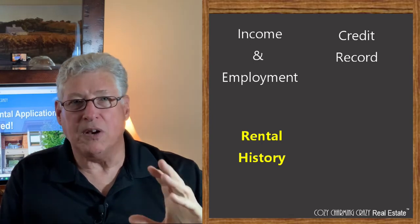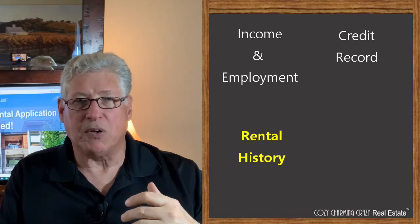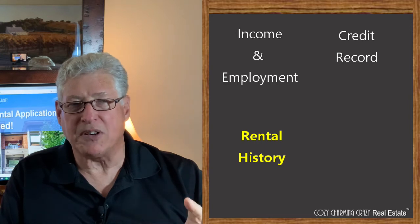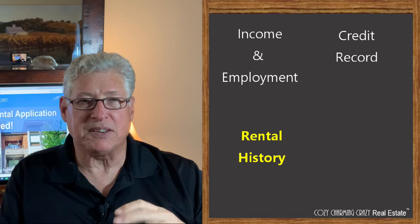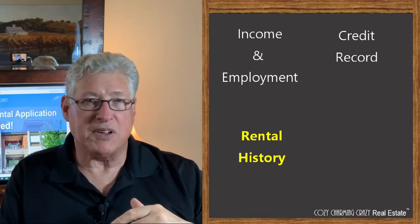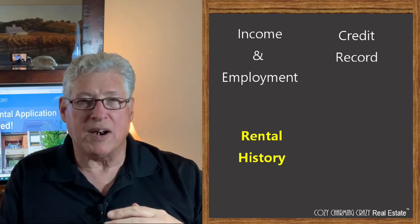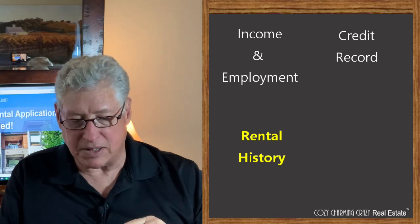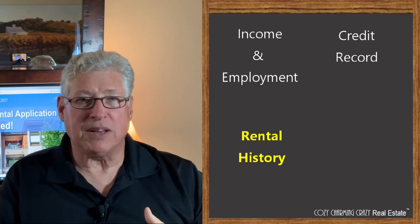Start with no evictions. Evictions do stay on your criminal or credit reports. Different landlords source reports on tenant applicants from different places, but normally they're able to get an eviction report, and an eviction will stay on your report anywhere from 7 to 10 years. So the best thing you can do is never get evicted. Again, you can't change that overnight, but it's something to keep in mind.